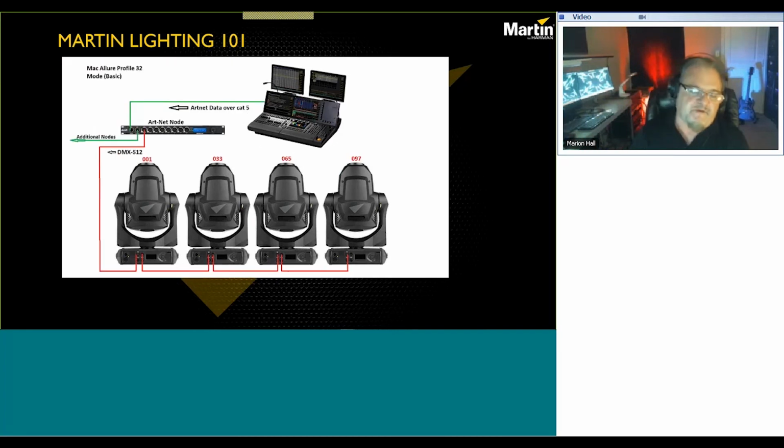Now, here's basically using ArtNet. You have your grandMA console with ArtNet coming out of it, which again is up to 32,000 universes of DMX. That goes through an ArtNet node, and depending on the port, it's assigned to universe 1, 2, 3, 4, 5, and 6, or whatever, up to 8 universes on this particular Elation node.